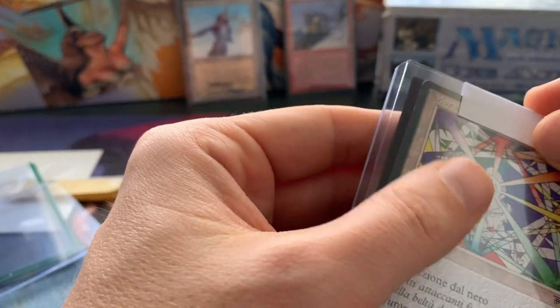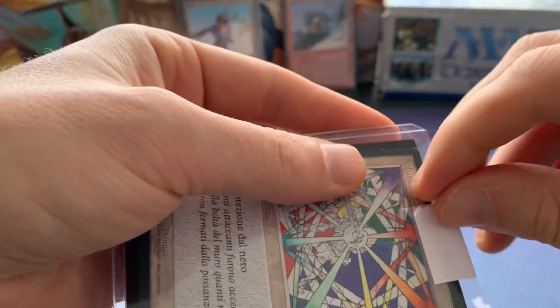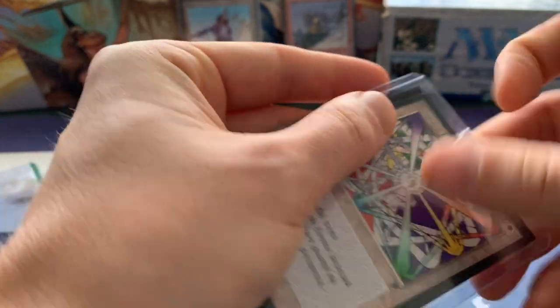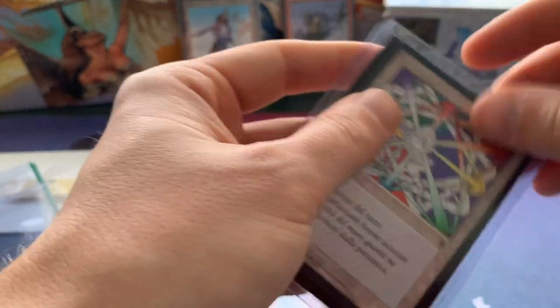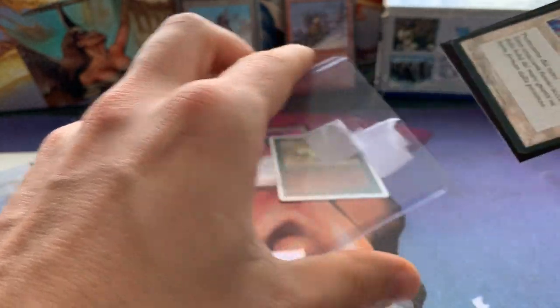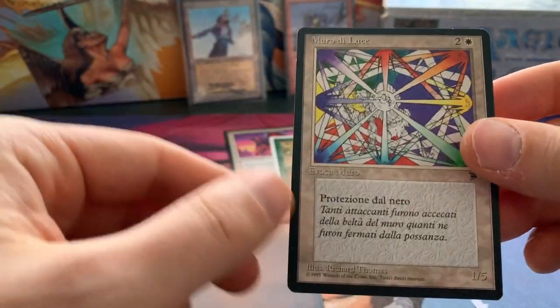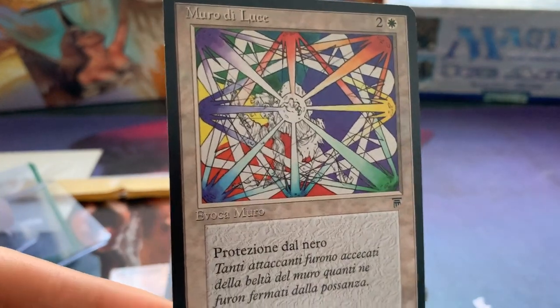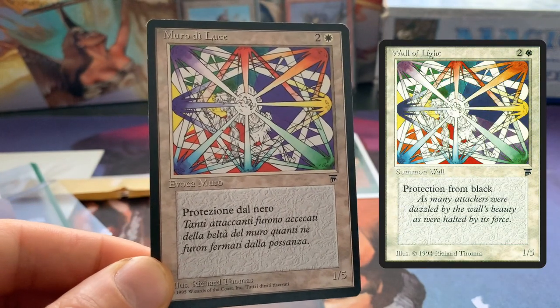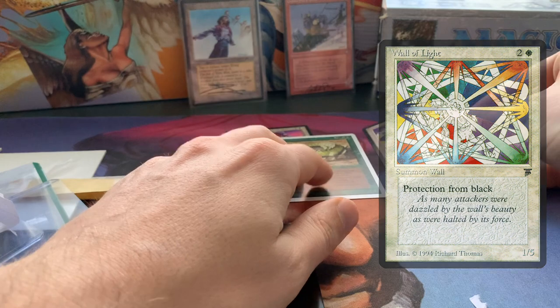Even more. Okay, so this is a Wall of Light, right? This one has protection from black. I actually played these in my wall deck. They were in my sideboard. And yes, I have a wall deck. Multiple, actually. They're all equally bad. So yeah, really cool. Very funky art. This one is three to cast, by the way, from Legends, a 1/5 protection from black, and it's a wall. We're gonna put it there.